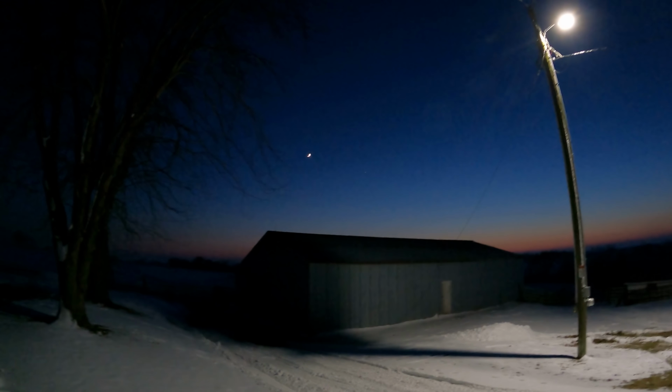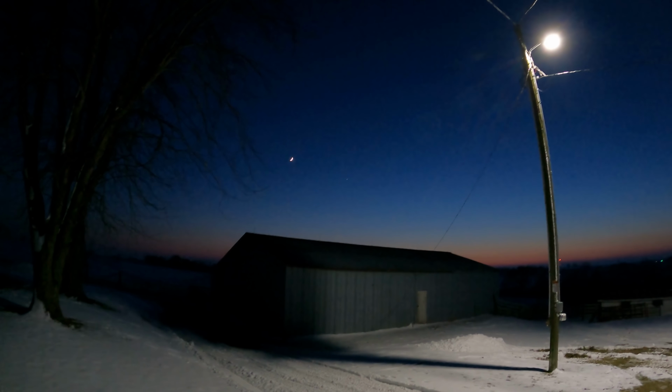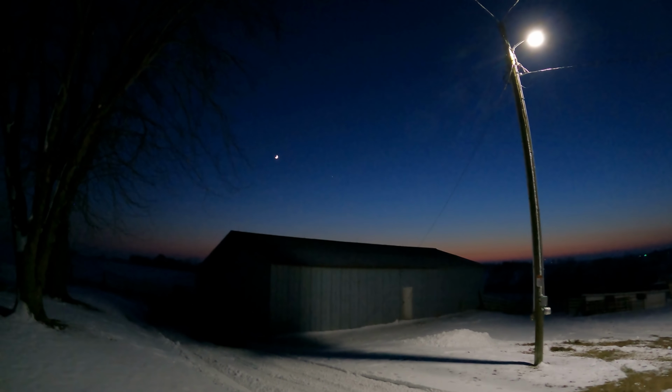So for any of you sky watchers, Jupiter and Saturn are heading to the closest that they've been together in like 800 years from Earth's point of view. So if you head outside tonight, you see the moon, look to the right, there's going to be two stars that look really close together. Well, that's Jupiter and Saturn. From Earth's point of view, they're basically going to collide.